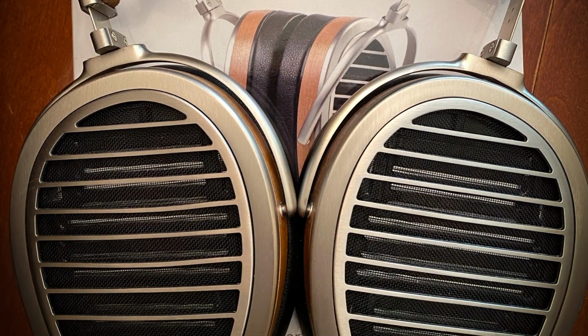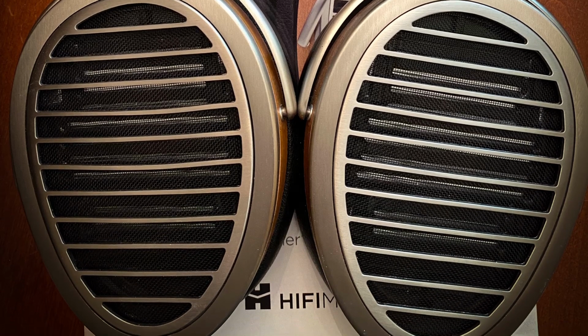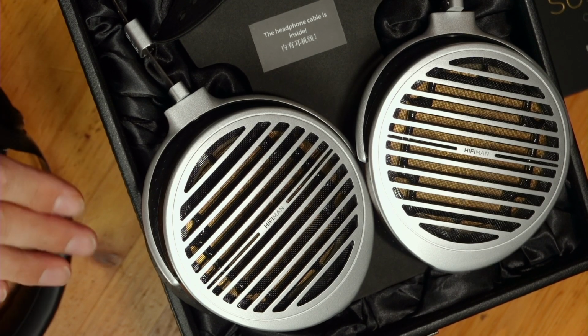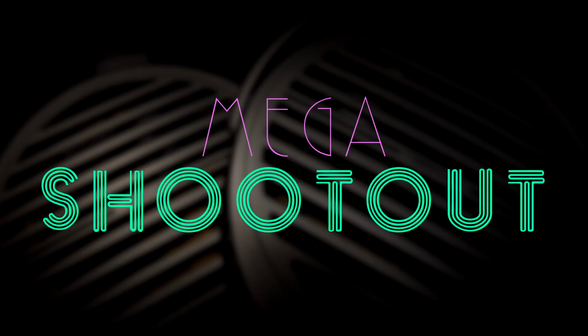And I'm not sorry for that journey, but it meant selling off a headphone that I really, really loved. The Utopia has been a go-to for listening. I love its bass, it's got tremendous detail, but tonally, I've never been quite certain that it stacked up to what the HE-1000 V2 could do. So I could have simply sought out another HE-1000, but, folks, this is the director's garage. And I'm a big dumb guy who does big dumb things, and this might be the biggest and the dumbest yet.